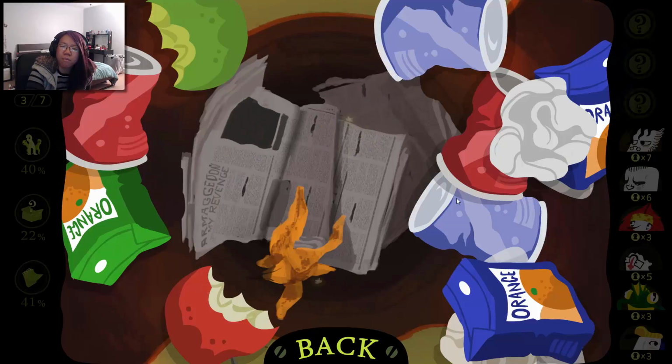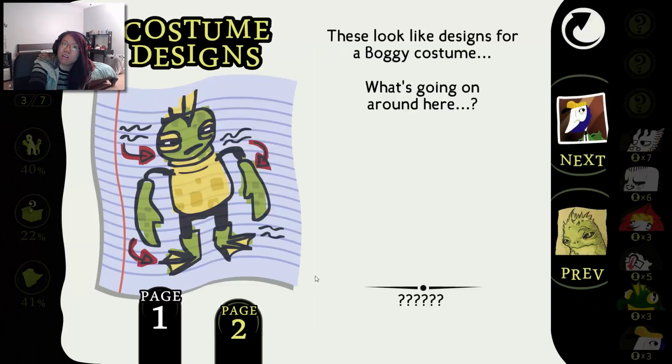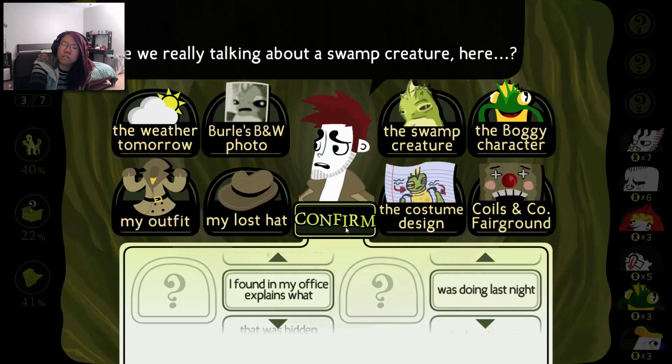Anything else? Nope. Armageddon, my revenge. These look like designs for a boggy costume. What's going on around here? Flippers. I'm telling you, it was all a hoax. Swamp creature here?